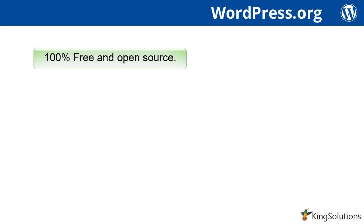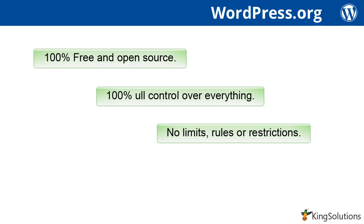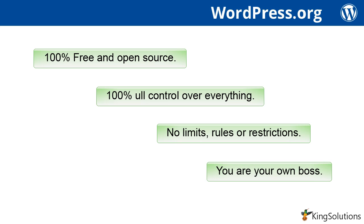WordPress.org gives you the tools to create and manage your site. It will be 100% your own. With WordPress.org you have full control over everything. You can upload custom theme templates, third-party plugins, monetize your site, conduct business transactions and more. There is really no limit to what you'll be able to accomplish with the right knowledge and tools.